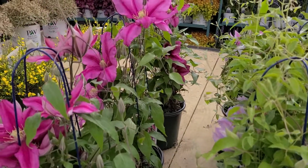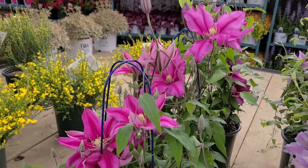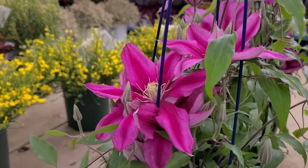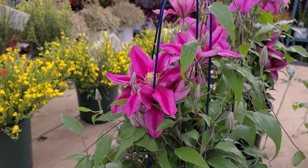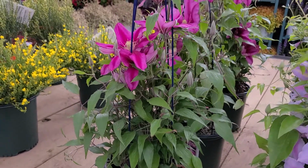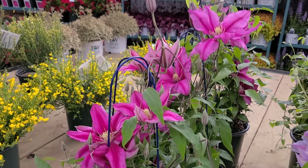And then the final one that I have is this variety, which is called Liberation. This gets a little taller. This one gets to about 8, 9, 10 foot high, has very large flowers on it, and as you see, has this really beautiful coloring too. What's interesting about this variety is that it was also raised by Raymond Evison, and it was introduced in 1995 to mark the liberation of the Channel Islands after the Second World War.